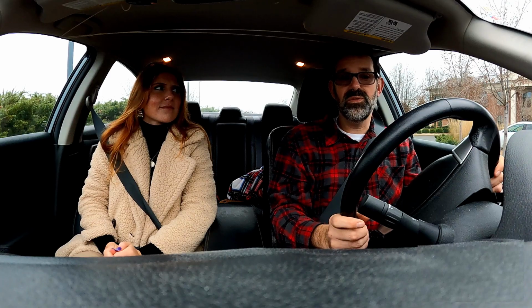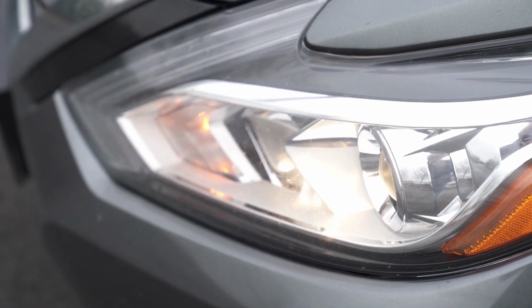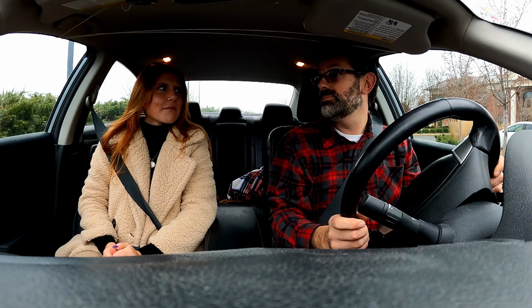There are a few things to help avoid collisions this winter. Check that your headlights are working. You also want to fill your washer fluid and clean your windshield on the inside to increase visibility at night and in the snow.